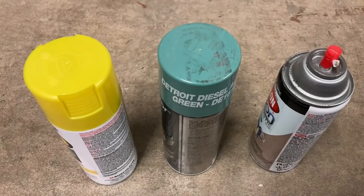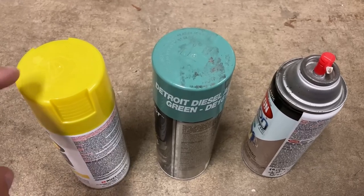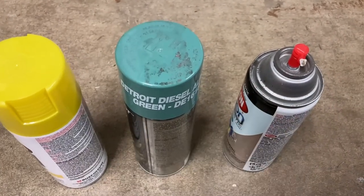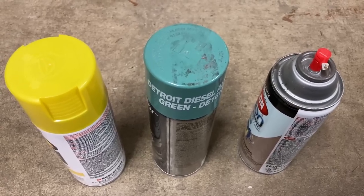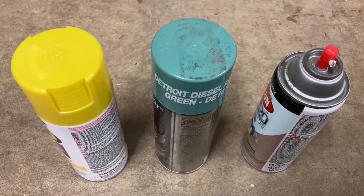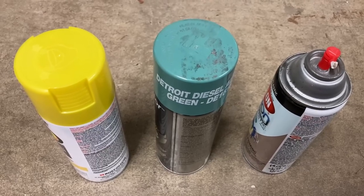So what color should we repaint this light? Well, let's see here. We have three choices. Caterpillar yellow, Detroit diesel green, or Mopar distributor tan. Come on, guys. I know you want the Detroit diesel green, but that doesn't belong on that light. So we'll put the yellow on there.